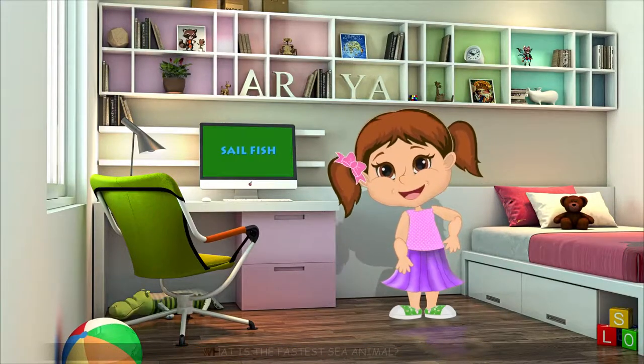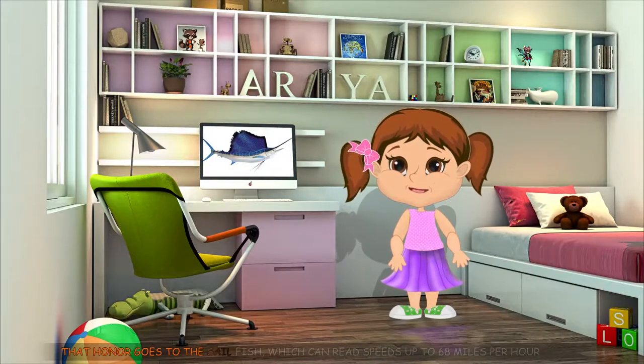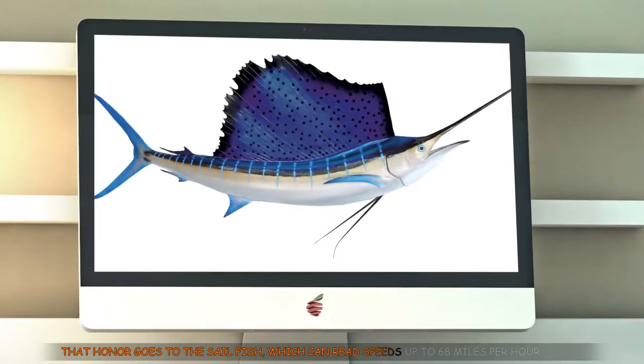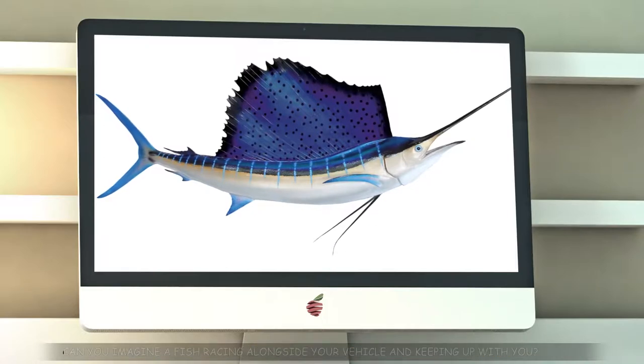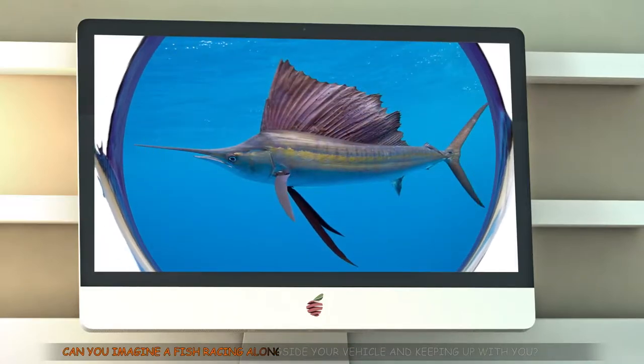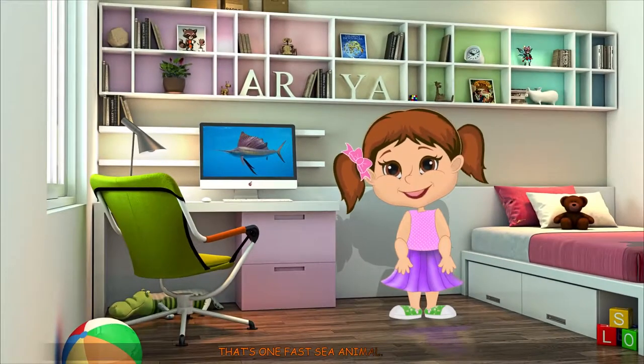Sailfish. What is the fastest sea animal? That honor goes to the sailfish, which can reach speeds up to 68 miles per hour. Again, possibly faster than adults used to driving on a highway. Can you imagine a fish racing alongside your vehicle and keeping up with you? That's one fast sea animal.